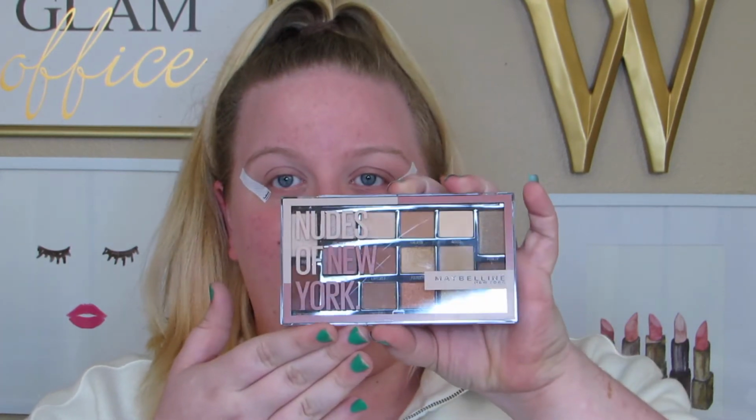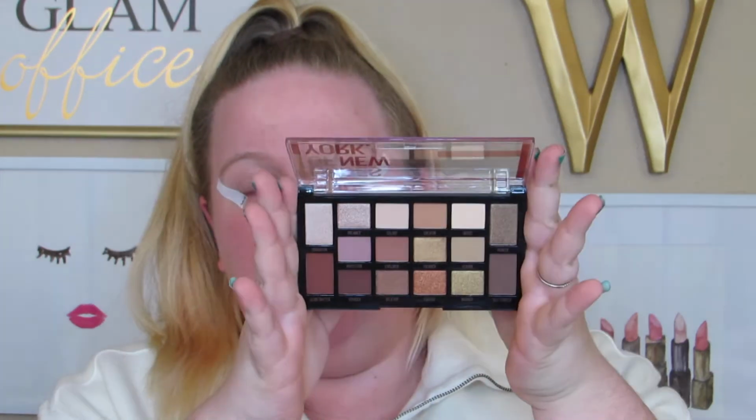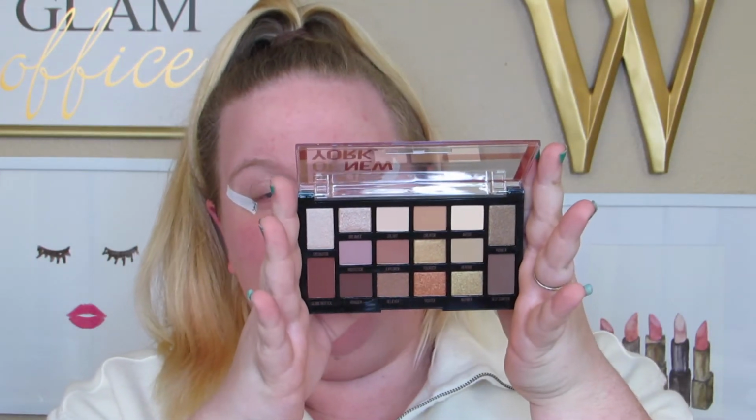This is the Nudes of New York palette. And this is just a bunch of nude, warm, and cool tones with some pops of white. I think this is going to be really, really pretty. I have an idea of what I want to do, but also I don't want to go with the same neutral, warm, smoky eyes that I typically do with nude palettes. But I think this is the one we're going to use today. So this is brand new by Maybelline.